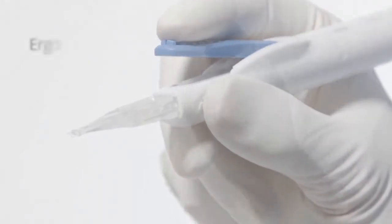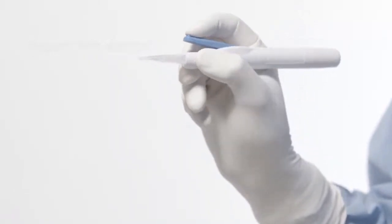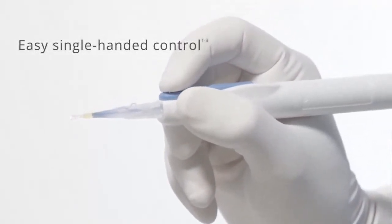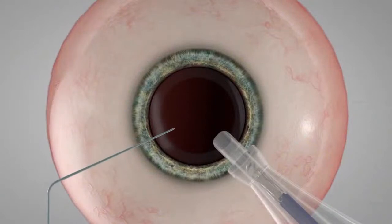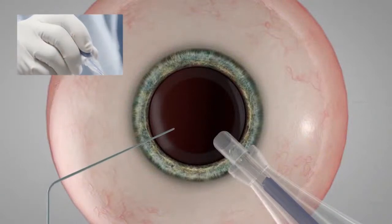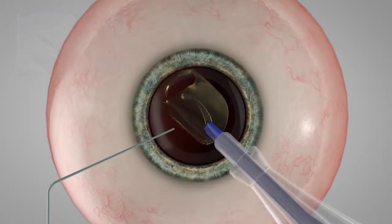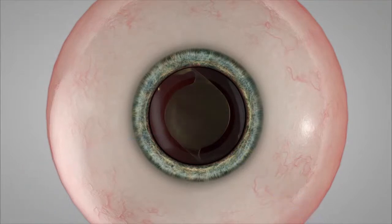The ergonomic design fits comfortably in your hand for intuitive control of the device during delivery, while the responsive speed control lever enables easy, single-handed control of IOL advancement. With its proprietary depth guard, Autonomy protects incisions as small as 2.2 millimeters. During delivery, you can vary the plunger speed at any time by adjusting the pressure on the speed control lever. Simply press the lever with your index finger to advance the plunger and deliver the IOL, ensuring that the leading haptic is properly placed within the eye as you implant the lens.